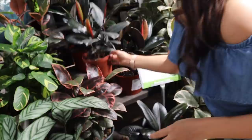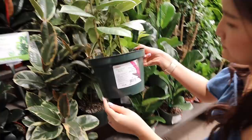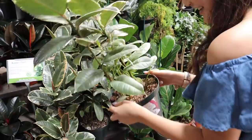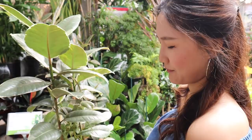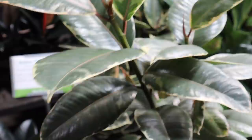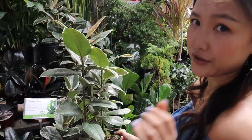Here we have Tanuki? Okay, I don't know how to say exactly their last name. Maybe we should do an episode of me and you trying to say last names. That'd be funny. So awkward. But yeah, I have this at home. This is so easy to grow, beautiful, doesn't need a lot of water, doesn't need a lot of sun, doesn't need a lot of moisture. It's a very hardy plant. So yeah, $32.99. Beautiful.